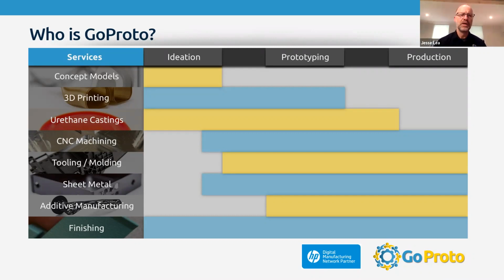And then we do urethane castings, which is a kind of precursor to injection molding, where you make a master pattern, silicone rubber tool, and then pour multiples into that silicone rubber tool. And those are simulations of injection molded parts. So we have ABS-like material, polypropylene-like material, polycarbonate-like material, fully cosmetic, great early bridge type parts.